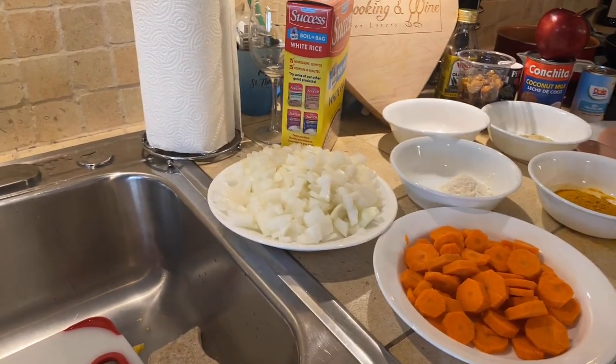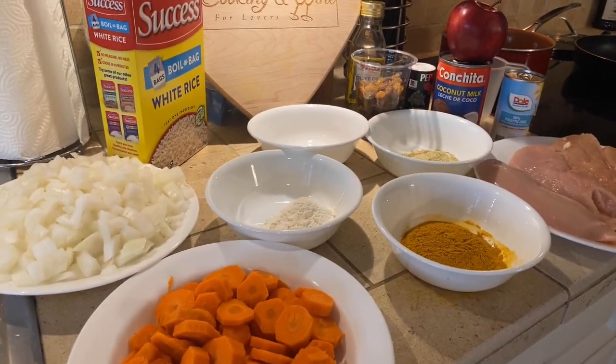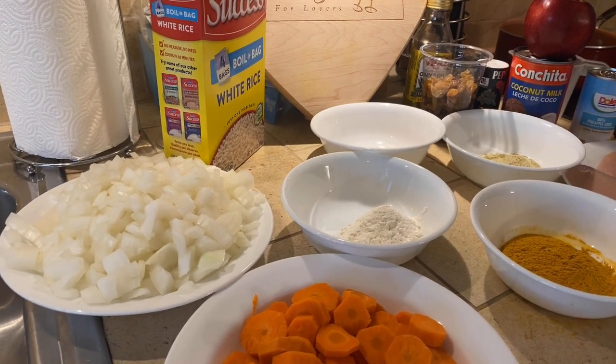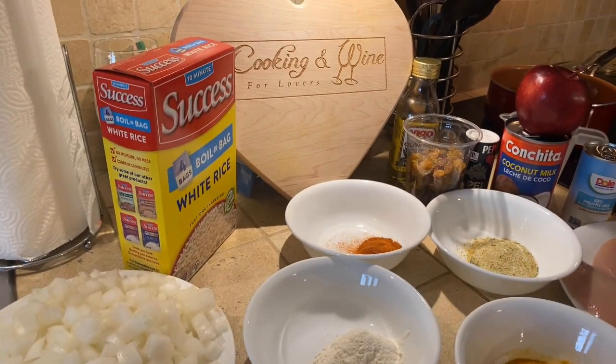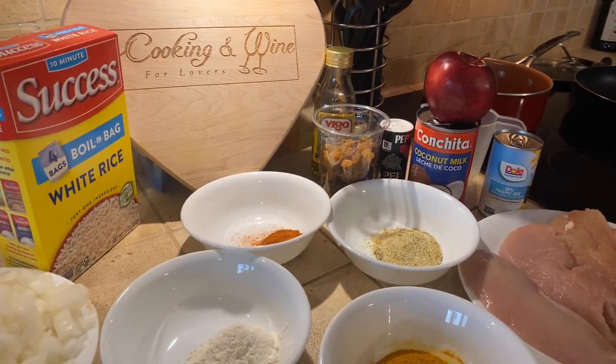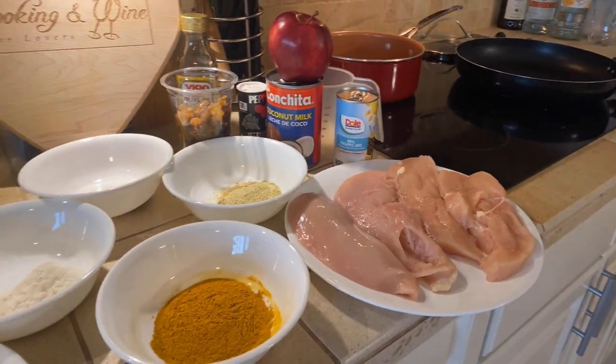We have 2 medium Spanish onions, which I've diced. Then we have 2.5 tablespoons of Jamaican curry. We have 2 tablespoons of just regular flour. We have a teaspoon of cayenne pepper. We have a tablespoon and a half of the usual Lawry's garlic salt. We have 2 boneless, skinless chicken breasts that I cut in half.